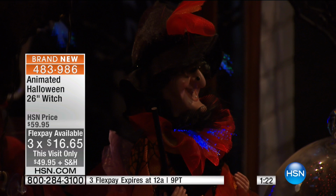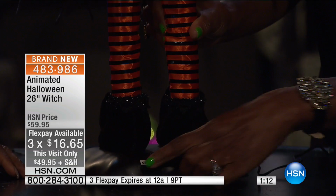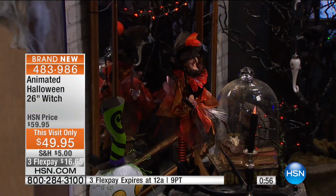She's 26 inches tall, standing on a 5-foot base. The adapter is right here. Right there on the back is your on-off, and the adapter is on the bottom. So theoretically, if you only wanted her to be illuminated in the evening, you could have her loose and just place her on the table as tabletop decor. But if you want her to have the light and the motion, simply plug her in and you're in business.